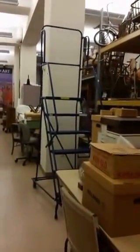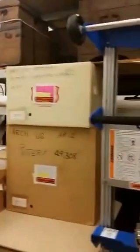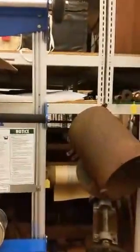So everything is a work in progress. You can see a lot of spaces that are works in progress. We also have additional storage, and what you'll see on the right-hand side is a lot of our furniture, trunks, and tables, some large sewing mechanism, looms, things like that.